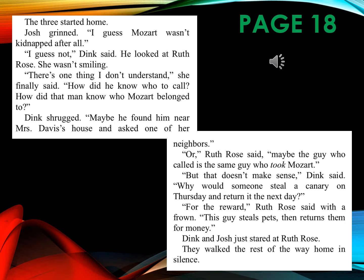He looked at Ruth Rose. She wasn't smiling. "There's one thing I don't understand," she finally said. "How did he know who to call? How did that man know who Mozart belonged to?" Dink shrugged. "Maybe he found him near Miss Davis's house and asked one of her neighbors." "Or," Ruth Rose said, "maybe the guy who called is the same guy who took Mozart." "But that doesn't make any sense," Dink said. "Why would someone steal a canary on Thursday and return it the next day?" "For the reward," Ruth Rose said with a frown. "This guy steals pets, then returns them for money." Dink and Josh just stared at Ruth Rose. They walked the rest of the way home in silence.